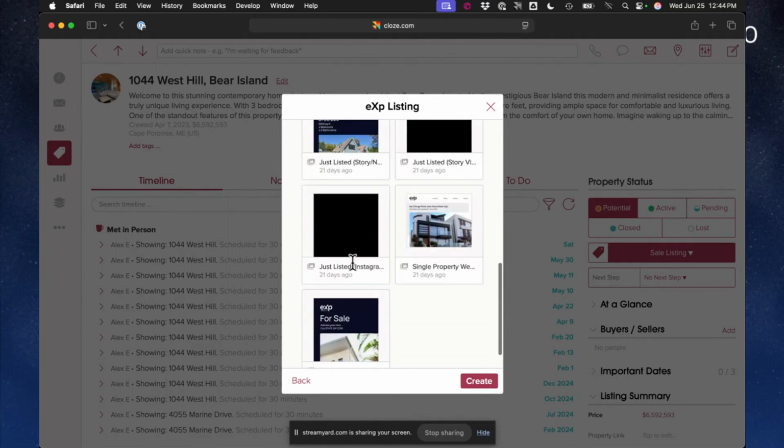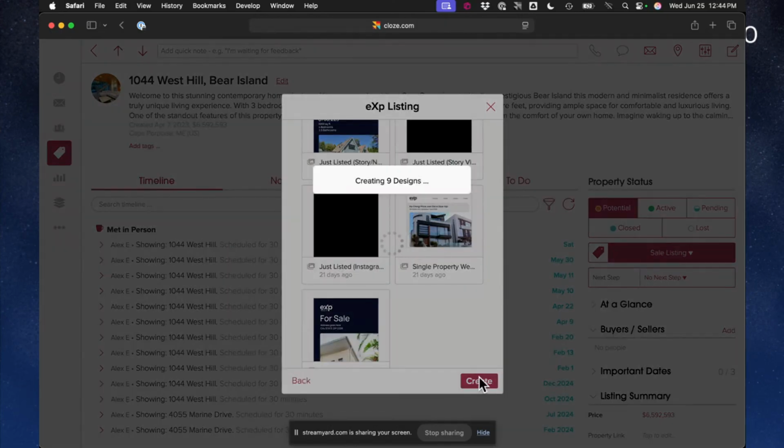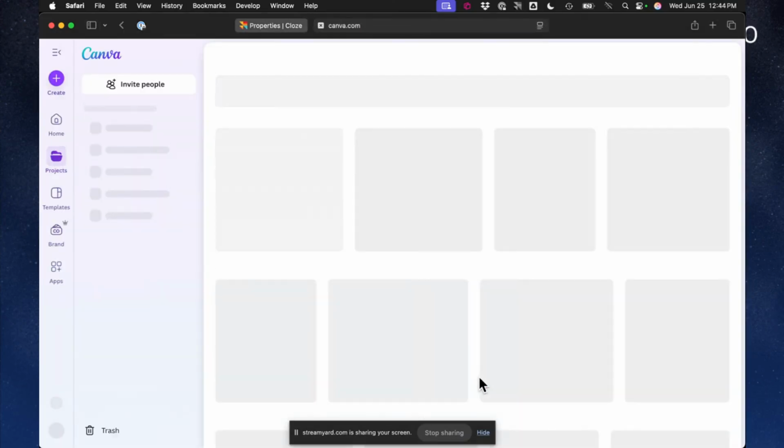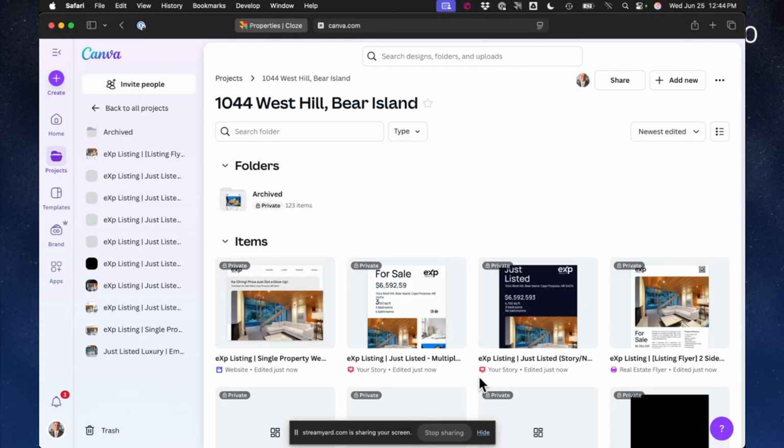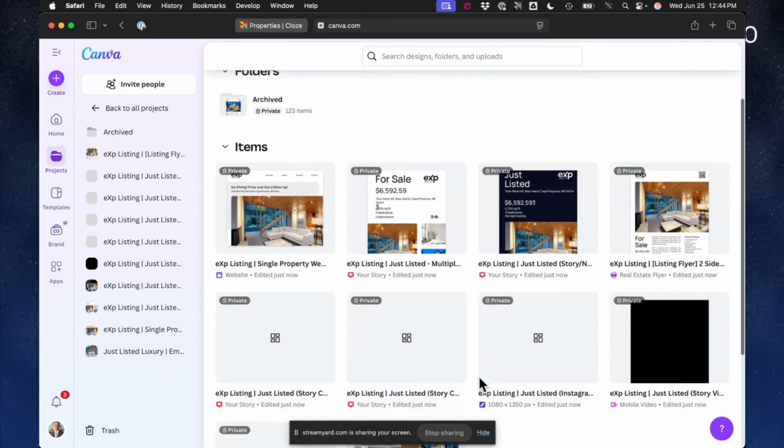And then we're going to create all these templates. So I'm going to hit create and then it's creating the design. So in a second, you're going to see it go over to Canva and then it's going to take all those pictures, the price, the description, all that information is going to pop into Canva and create all these templates instantly for me. So now you can see it just created all of them. And that includes some really nice ones that your marketing team has created.